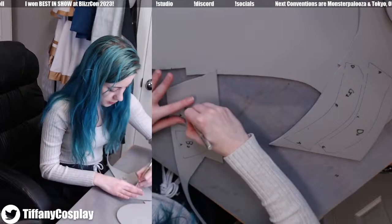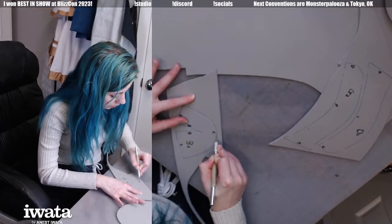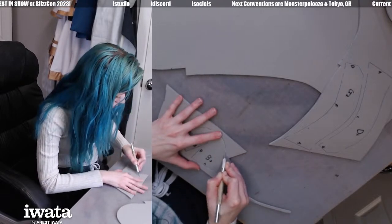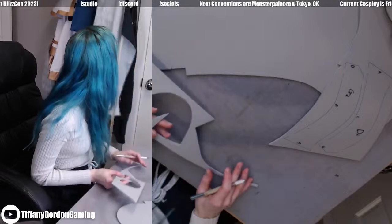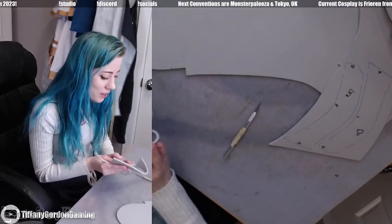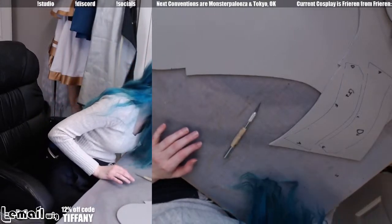More pieces to cut for this one. But yeah, I'm currently working on these four basic female breastplate patterns for foam. I've got a Frerin costume, which is at least 70 to 80% done, but it's at a standstill because of the weather, so I can't finish it.